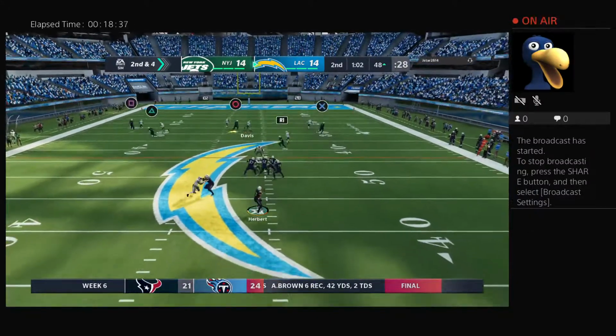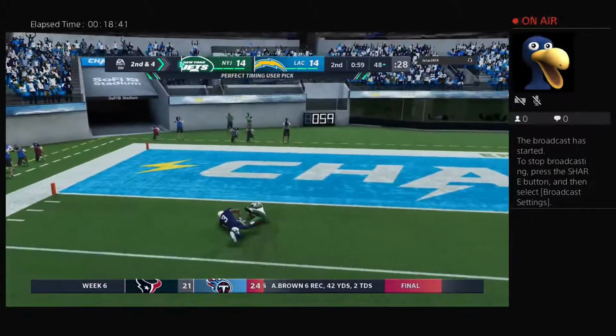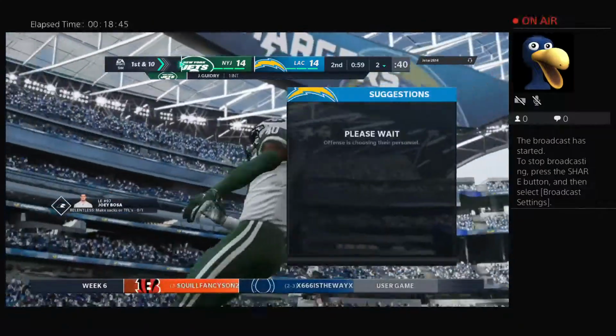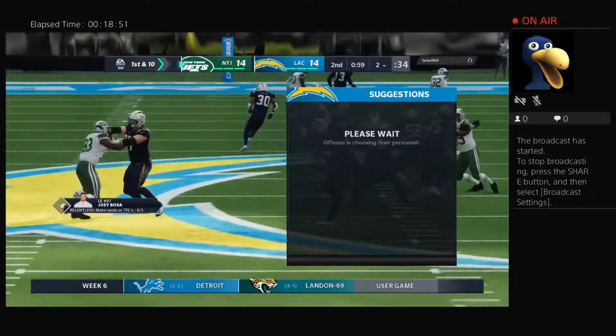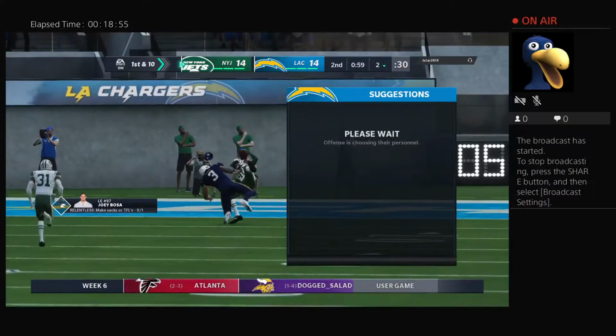A shotgun snap for Herbert. Airing this one out for Evans. It's intercepted. Picked up down at the 2. And a big turnover there as his guys will get the football back. Defensively that time, they were in zone coverage. As a rookie QB, what lesson can you learn there?